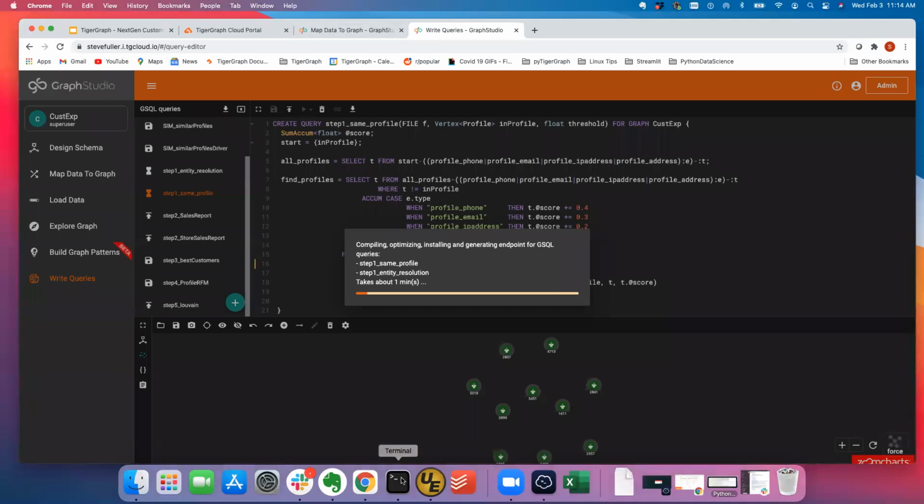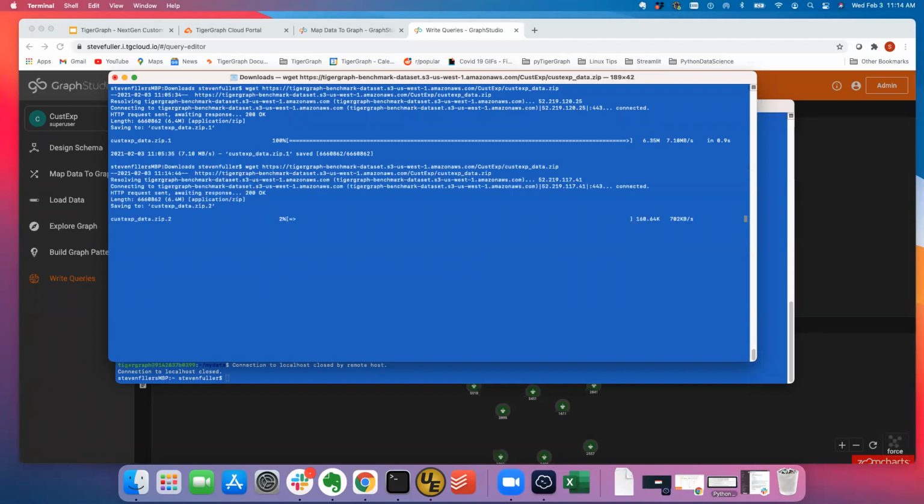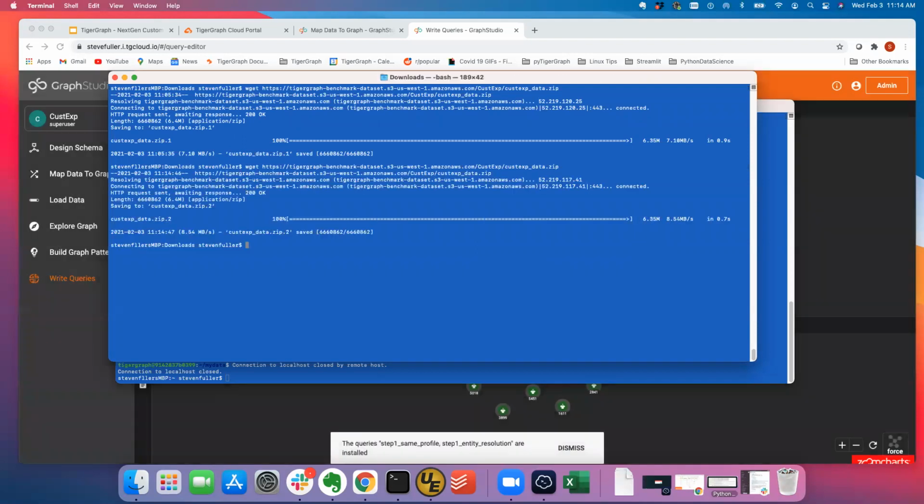Step number 1 of data uploading is you need to do a wget of the zip file that I placed in the chat menu. That zip file is coming from S3. It's going to have an S3 bucket, but the last part of that bucket name is custexp_data.zip. When you do that wget, it's going to download it to whatever location you chose. For me, I downloaded it to my downloads folder on my Mac.